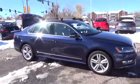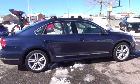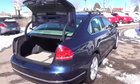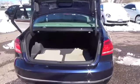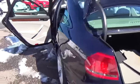Our incredible one-owner Volkswagen has aced its 112-point inspection, qualifying it as a certified pre-owned. This one has been inspected by our technicians and comes with a full history report for your review. Enjoy a 2-year or 24,000-mile limited warranty.